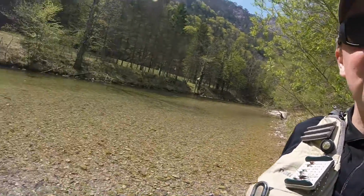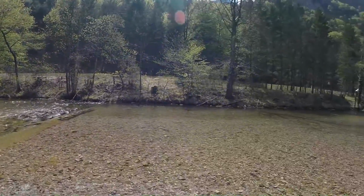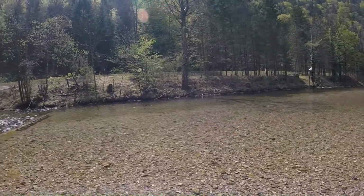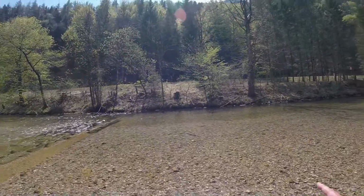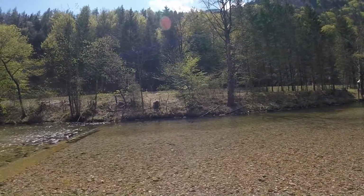Big fin, 51 centimeters. Beautiful, beautiful grayling. I mean, this is a stunning river. Absolutely incredible. Water levels are currently pretty low, but it's just amazing. And it's still going back to the spot that it has been standing before.